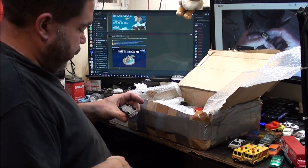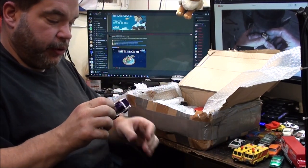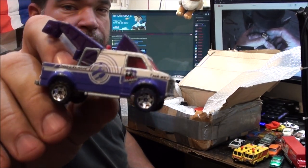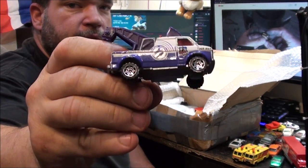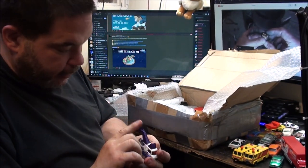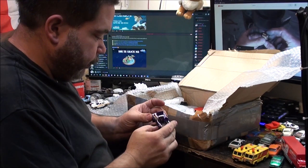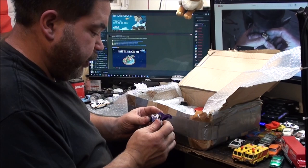Here's another one I'm surprised that no one stuck a bid on, because I've never seen this one before. It's certainly a later release because it's got later Matchbox wheels on it. And it is missing the hook, but I do have several. In fact, I have a hook that might actually go on that. Apart from the missing hook, it's in relatively good condition.